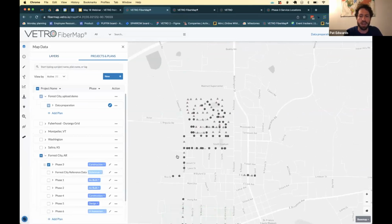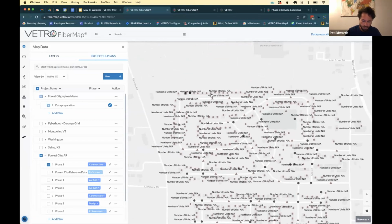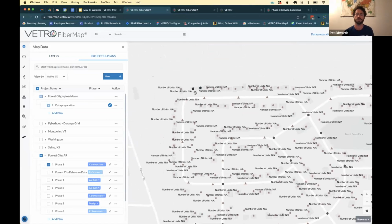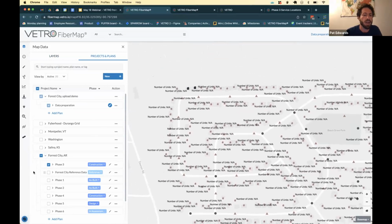So this is the set of service locations we're trying to use here. So we just get centered again. The number of units I've got here is an empty field, right? So we haven't collected that data yet. What I'm going to show is how we can still use this data to do some initial high-level planning, and we can use the analysis tools in VETRO to do that.